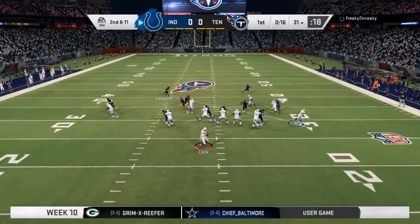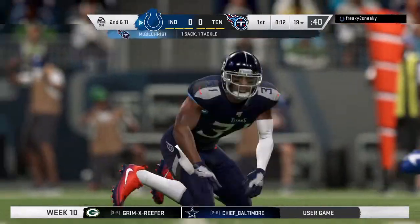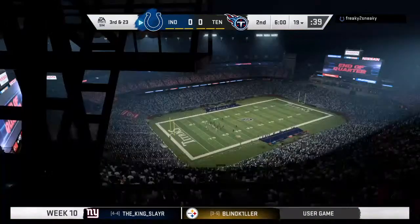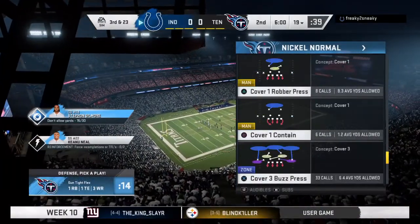On 2nd and 11 now. Lock. And the Titan defense steps up here, and down he goes. Needs something from deep in the bag of tricks here after 1st and 2nd down. Went backwards. It's 3rd and very long.